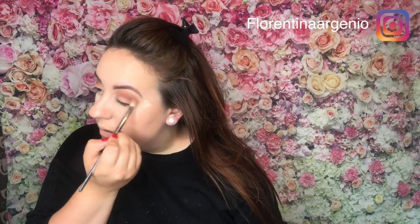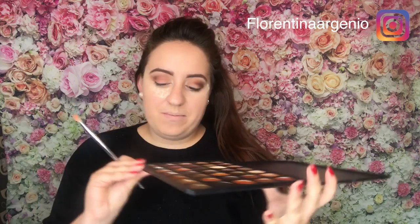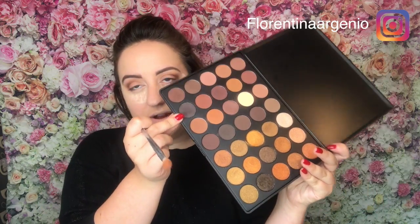Okay, now let's do the other eye. I'm going to go in with my darker shade here, and we're going to really apply this into the corner. Always dab off your excess, otherwise you'll mess up the whole eye and then you're going to have to start again, and that's just a complete tragedy. I've been there. I just burped. My bad.